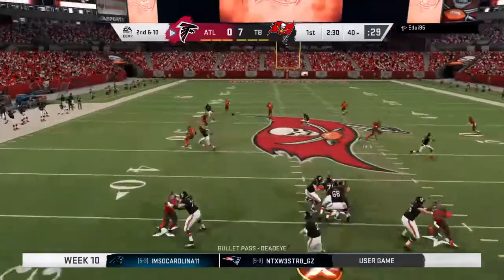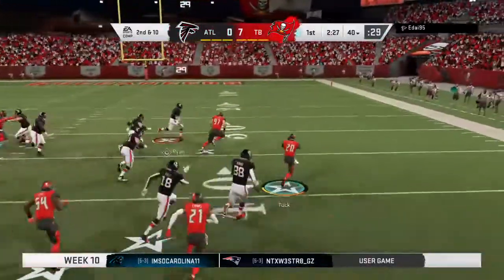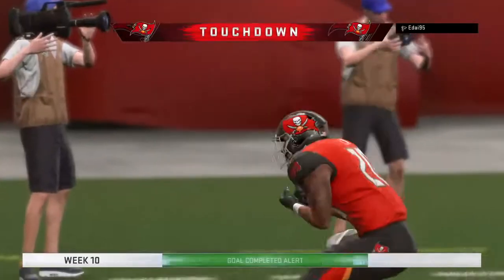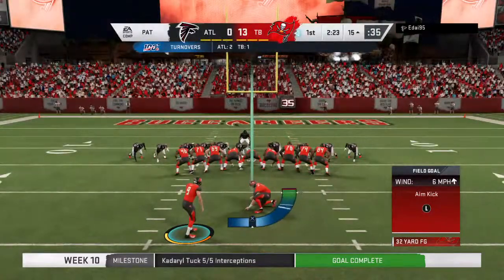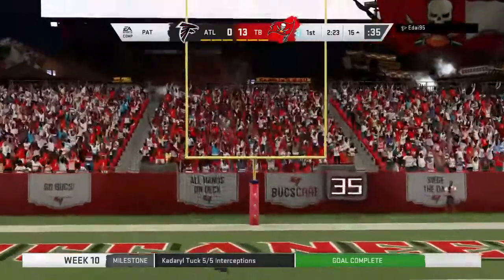Throwing again. Ryan looking for Jones, and it's intercepted. Picked off at the 48. And now off to the races down the right side. And he will score. Touchdown, Tampa Bay. And this defense looking like they have come to play. The pick 6, and just like that, it's 13-0 early on.